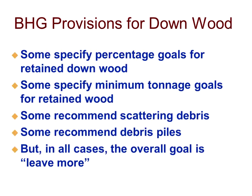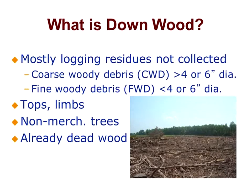So what do these BHGs say regarding down wood? Well, they differ among those that have been published. Some specify percentage goals for retained down wood, some minimum tonnages, or both. Some recommend scattering the debris across the site, whereas others recommend leaving debris piles for wildlife. But in all cases, the overall goal is leave more.